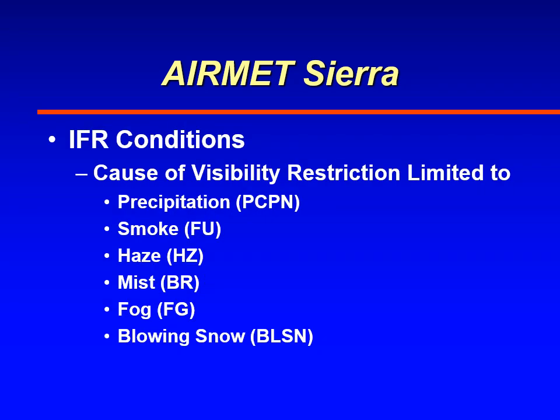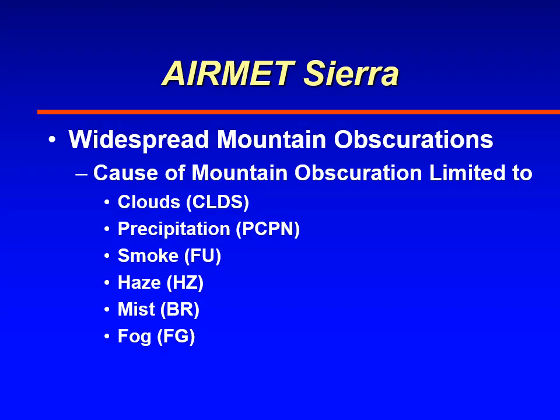So mountain obscuration means that the clouds or precipitation is hiding the mountains. So they will also tell you what is causing the IFR or mountain obscuration. They'll give you the reason for the visibility being restricted, whether it be precipitation, smoke, haze, mist, fog, or blowing snow. And then mountain obscurations could be caused by clouds, precipitation, smoke, haze, mist, or fog.